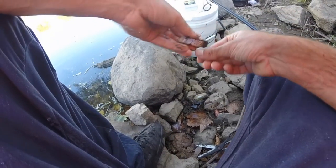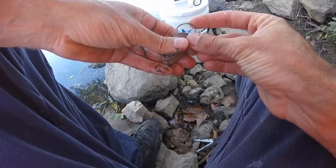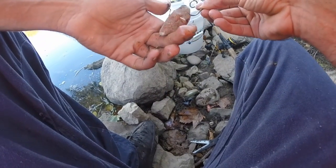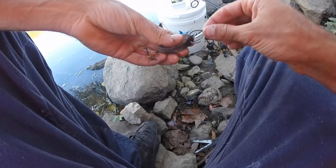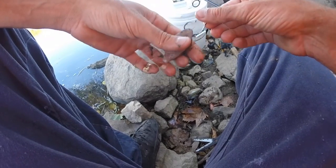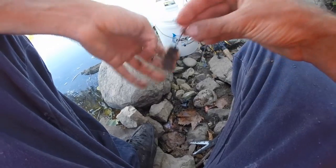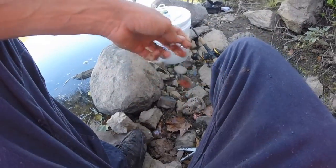Using a 6-aught Gamakatsu circle hook. Going in here, out there. It's really tough too. Trout is really tough. The skin, you only barely need to hook it and it'll stay on there for a long time. So there you go. Some nice fresh trout. Give that a cast.